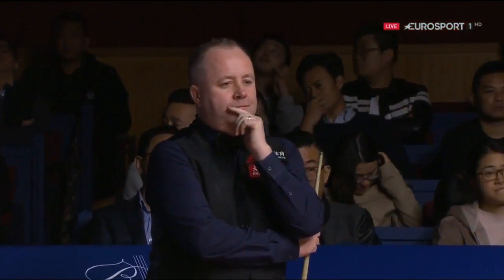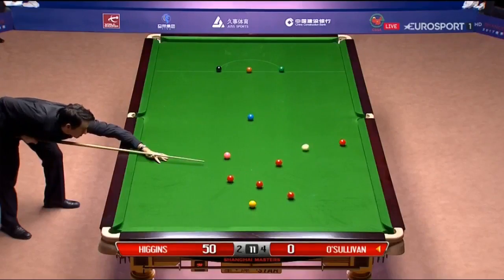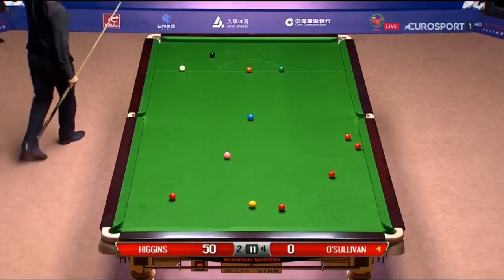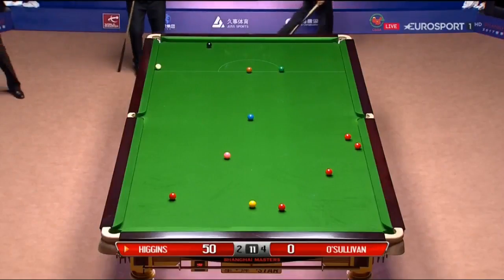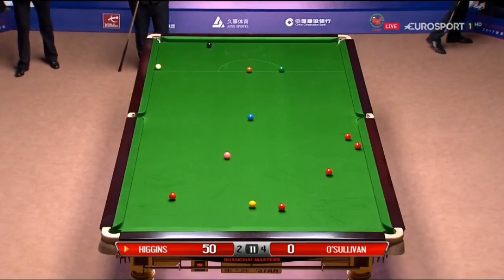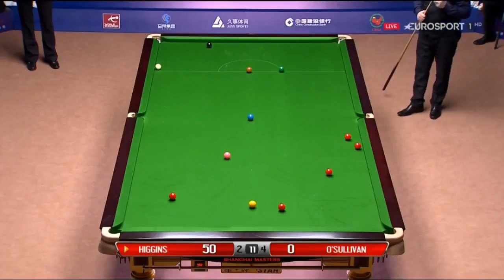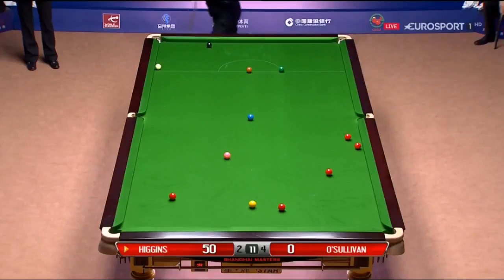Well, that was interesting because he played up for the pink. He wanted the high value colour into play and he had the perfect angle to split the reds there if he had got the red. So there's still plenty on for Ronnie, although he has left this red on the left-hand side. Yes, and he could have left it more easily than he has. Cue ball ending up on the side cushion.